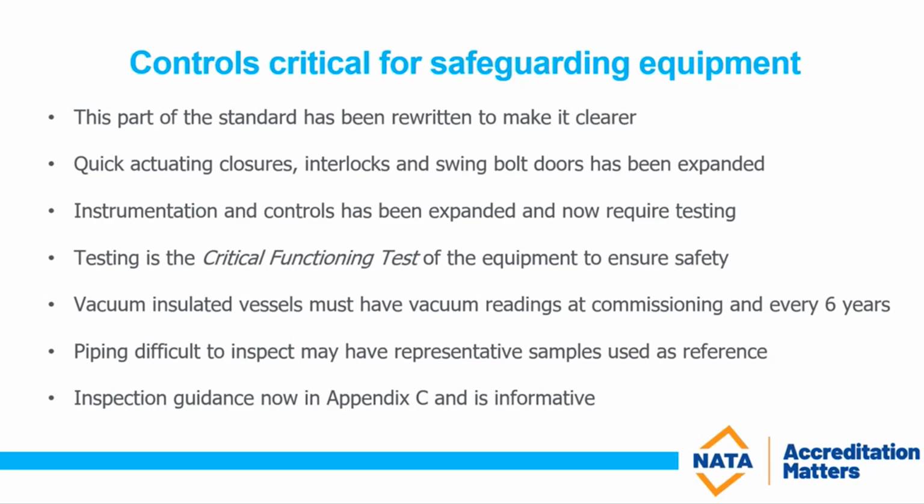Yep. So this has been rewritten and is made clearer, which is very good. Quick actuating closures, which include interlocks and swing bolt doors, has been expanded, and it's much, much better than what it had been before. And inspectors are best to study it in detail. This is an area where I used to find a lot of non-compliance following inspections, that there was no checking.